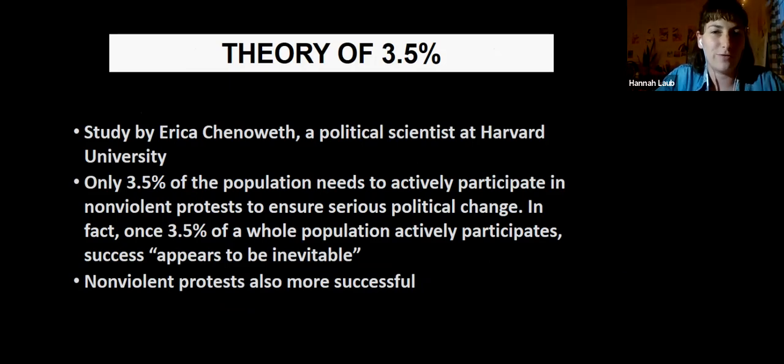There's something called the theory of 3.5%. This is a study by Erica Chenoweth, a political scientist at Harvard. In her research, she found that in serious political movements, only 3.5% of the population needed to be actively participating in order for real change to happen. She stated that change appears to be inevitable once 3.5% of a whole population actively participates. This was specifically for nonviolent protests and social movements, which she found to be more successful, and the 3.5% rule applies to that.